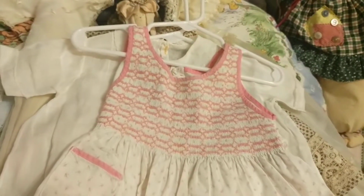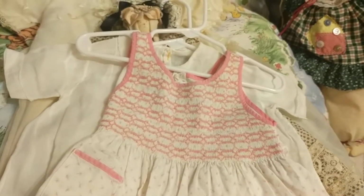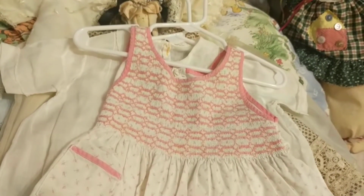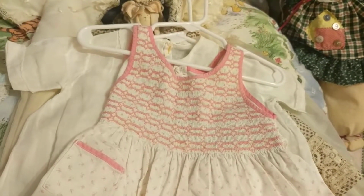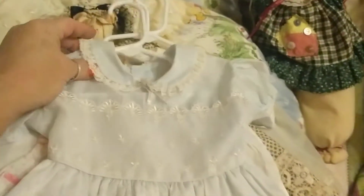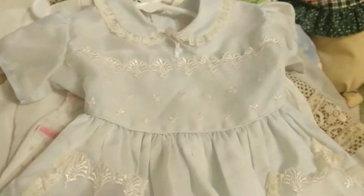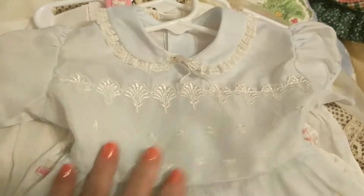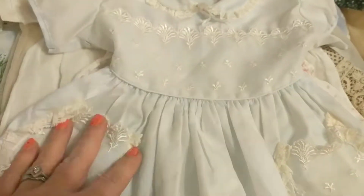So I just want to get through some of this and probably not give a lot of detail because there's so much, and this is already almost 13 minutes long. I'm probably going to divide it up into a couple videos anyways. This little dress is very chiffon-y, I don't know, silky, and it's for an older baby, but it was very pretty.